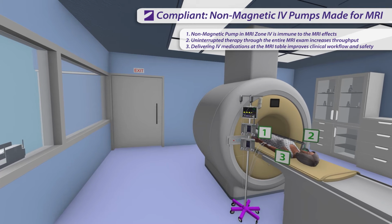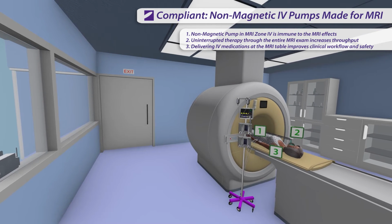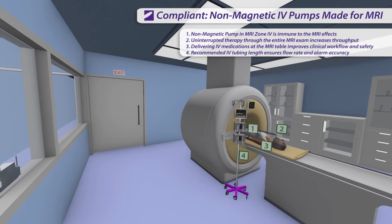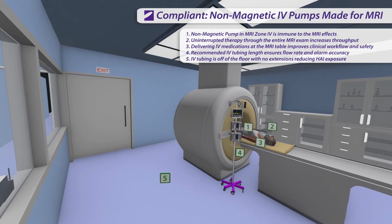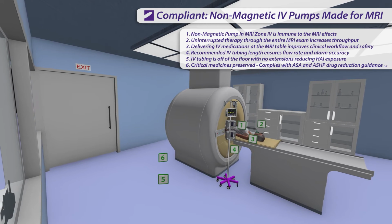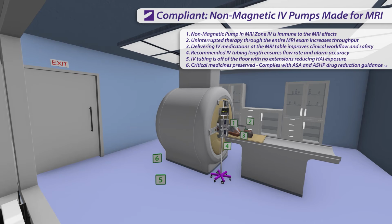Delivering IV medications at the MRI table improves clinical workflow and safety. Recommended IV tubing length ensures flow rate and alarm accuracy. IV tubing is off the floor with no extensions, reducing HAI exposure. Critical medicines are preserved, which complies with the ASA and ASHP drug reduction guidance.